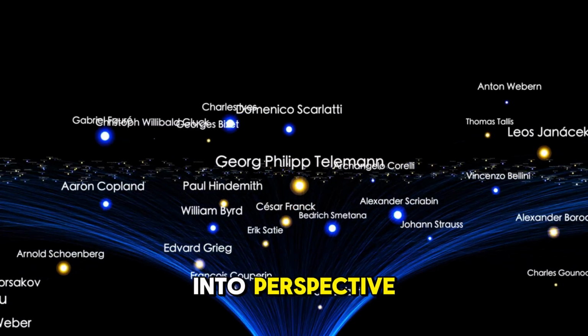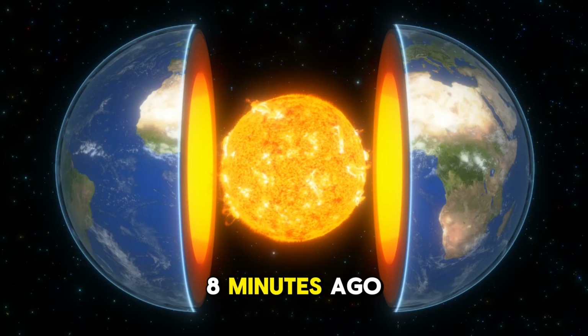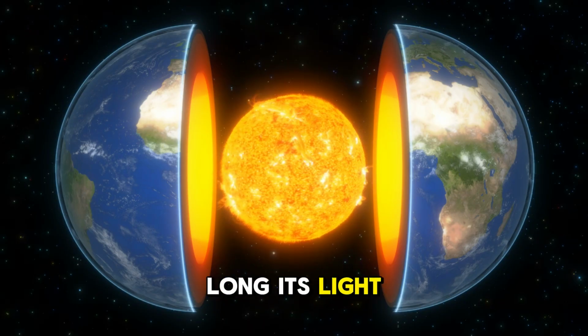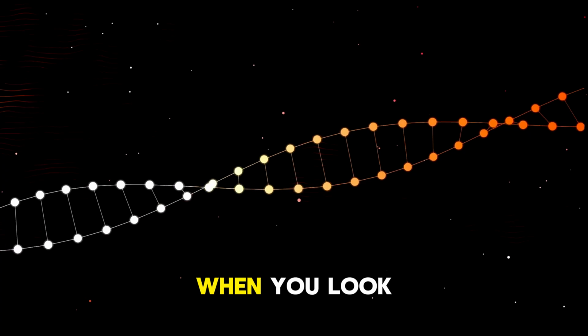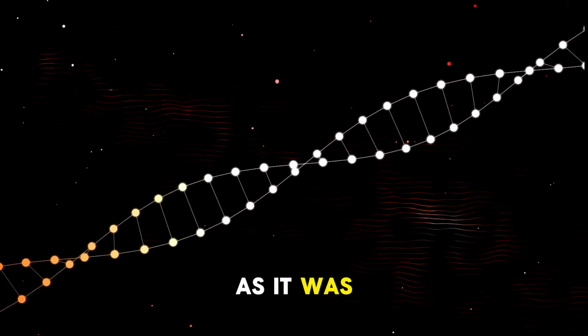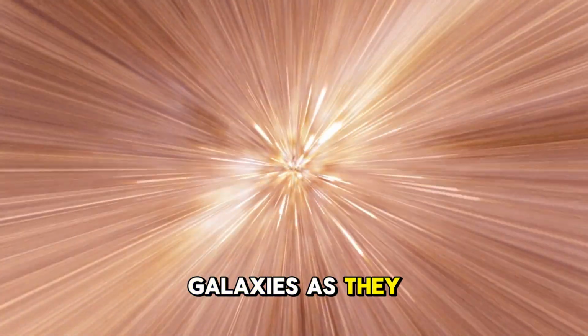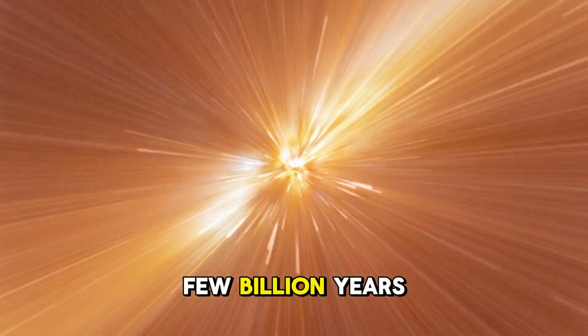Let's put this into perspective. When you look at the sun, you're seeing it as it was about 8 minutes ago, because that's how long its light takes to reach us. When you look at our nearest neighboring star, Proxima Centauri, you're seeing it as it was over 4 years ago. The Hubble Space Telescope could see galaxies as they were when the universe was a few billion years old, like seeing a picture of a teenager.